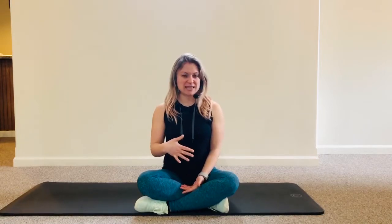Therefore, they may be sitting long hours. And they do say sitting is the new smoking, right? So we need to make sure we're getting up and moving and doing some stretches to counteract what our body is doing in that time of sitting for long periods of time.